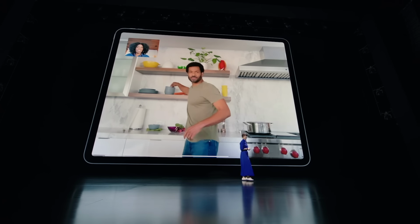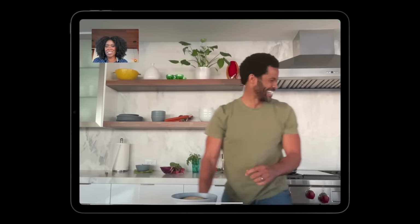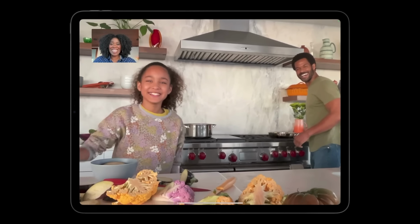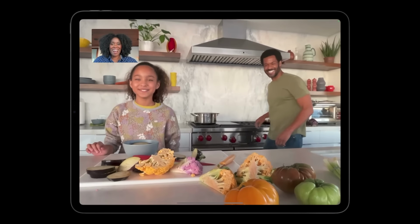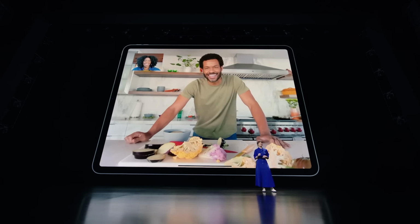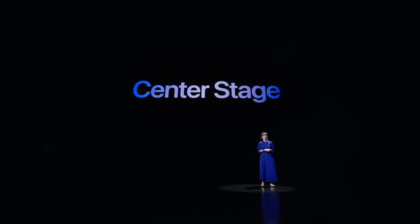And we call it Center Stage. Center Stage uses the new ultra-wide camera and machine learning to recognize and keep you in the center of the view. What's amazing is as you move around, it automatically pans to keep you in the shot, and that's not all. When others join in, it recognizes them too, and zooms out to fit everyone into the view. So whether it's a whiteboarding session with coworkers or a family get-together, the experience of connecting is now more engaging than ever. So that's the new ultra-wide camera with Center Stage. Video calls never look so good. Now, back to Raja.